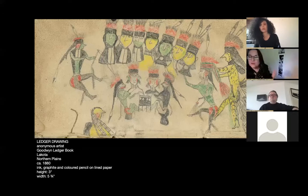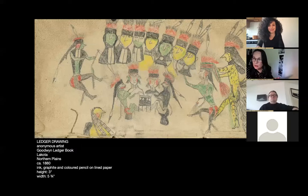I don't have enough information about her. All I know is that they were women warriors, and they fought alongside their brothers, their fathers, their husbands. So who's to say which, I can't tell. Like I said, this is my first foray into ledger drawings and war books. So this image is so unique.